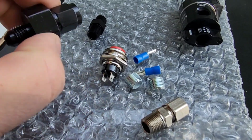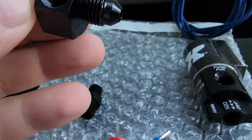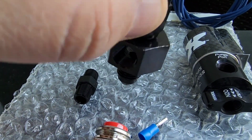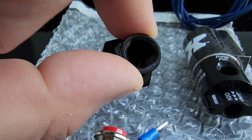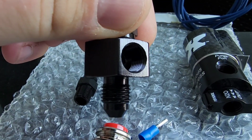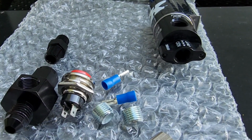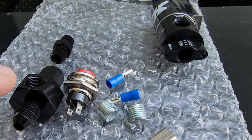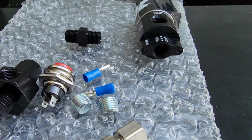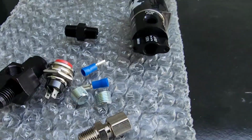And then you have your adapter fitting for the purge. So this will go into the nitrous solenoid, and then that's where your nitrous line will go, and then you'll tee in here with your purge solenoid, and then they send you these block offs for whichever side you don't use. This one won't be used. The button won't be used, and then they send you this compression fitting.